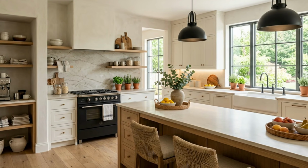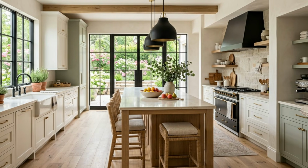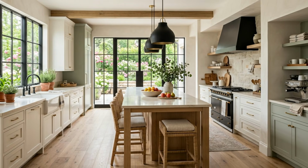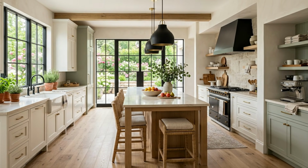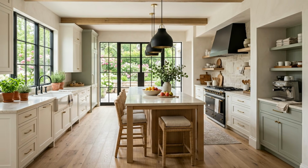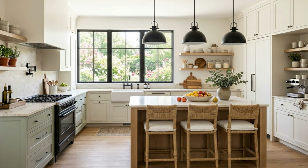For appliances, a panel-ready refrigerator keeps the look clean, while a matte black or brushed brass stove adds that warm contrast. Tuck a small, elegant coffee machine, think a sleek silver espresso maker, into a dedicated coffee nook with open wood shelving above displaying your favorite mugs and a small potted herb garden.